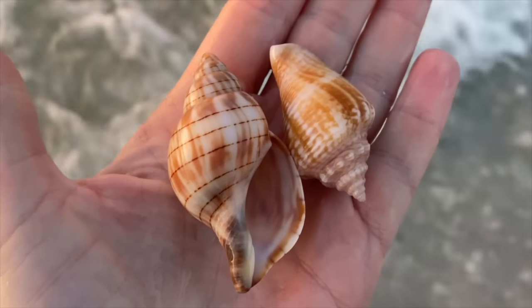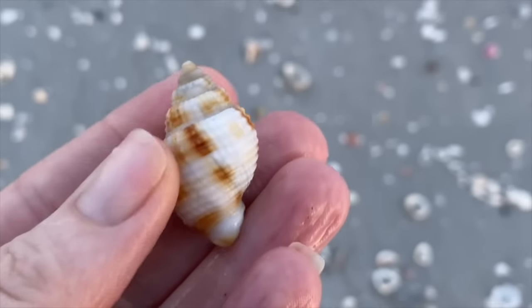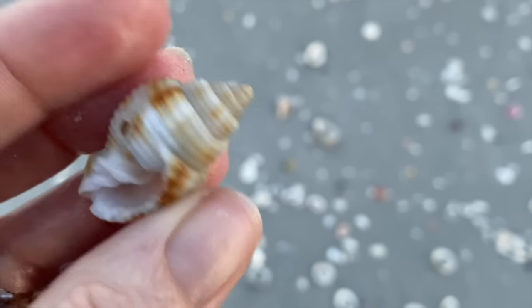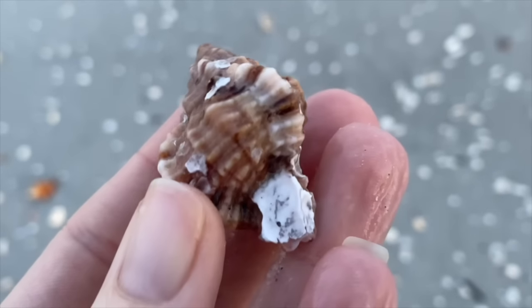I don't know what that is. It's just like a pink tinge. Like, it kind of just has a pinkish hue to it. I don't know. A nutmeg, with a little tiny, yeah, probably was a drill hole, so something tried to slurp out the contents of the nutmeg. That's an apple murex, but lots of beach stuff on it.